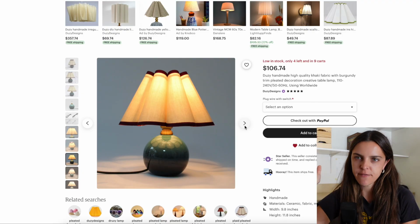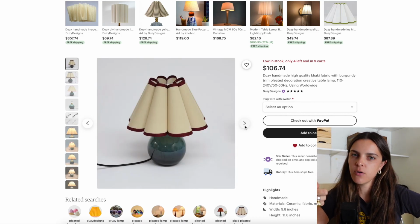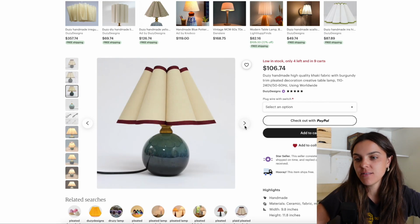There you go. A lot of little lamps. I know that the little lamp trend is about to come our way. We've been ahead of it though. We've always had a little lamp over here on this channel. And this is cute. Again, good colors, only $100. Get it, grab it. Someone will.